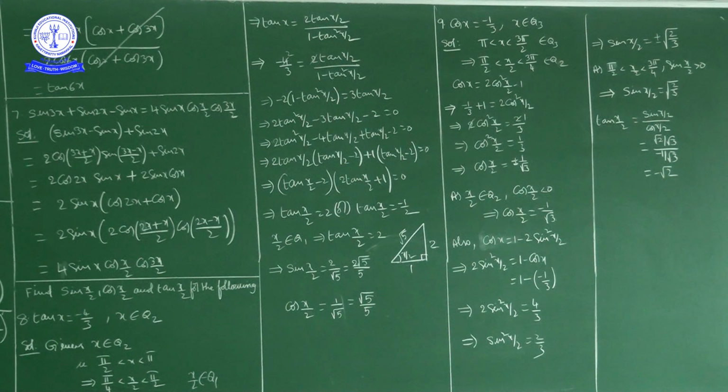This is a quadratic in tan x by 2. How will I factorize? The product is minus 4, so minus 3 tan x by 2 I will write as minus 4 tan x by 2 plus tan x by 2, minus 2 equal to 0. From these two terms I will take 2 tan x by 2 common: 2 tan x by 2 into tan x by 2 minus 2, plus from these two I will take 1 common, plus 1 into tan x by 2 minus 2 equal to 0.